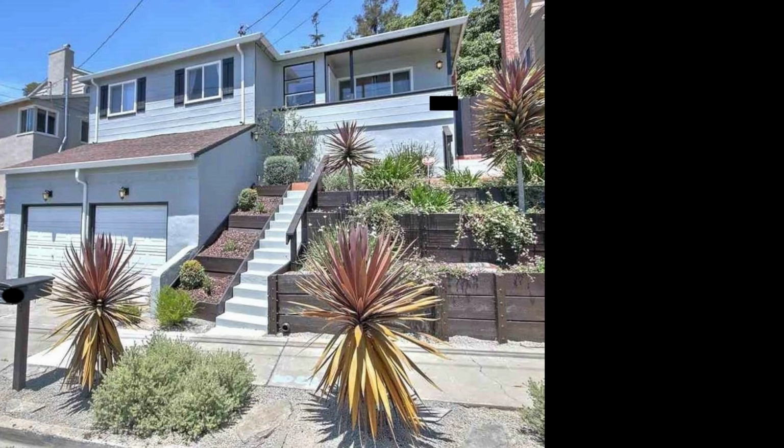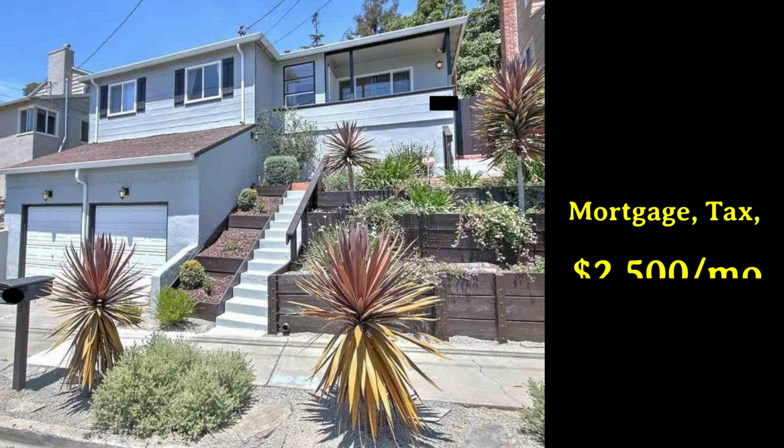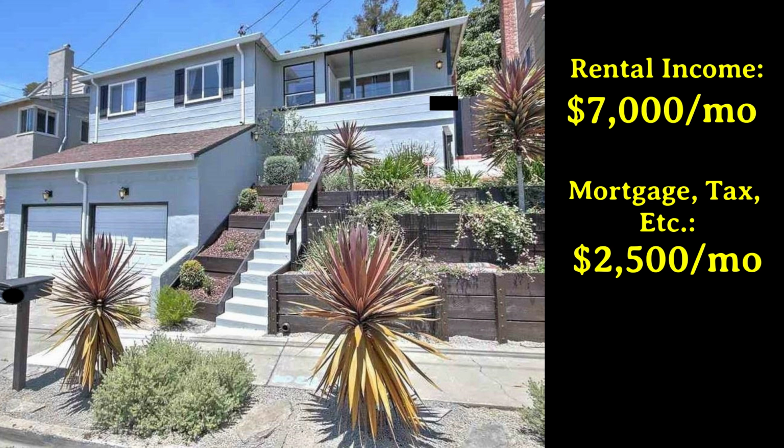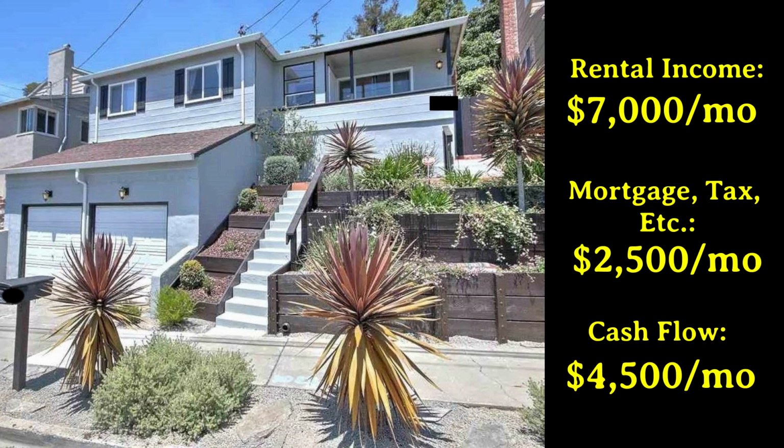Let's go back to the numbers on the house. Our mortgage and all our other payments associated with that cost $2,500 a month. When we placed the property on Airbnb and VRBO, we were averaging a monthly rental income of $7,000 a month. This meant that we were cash flowing $4,500 a month.